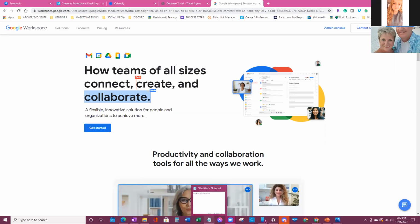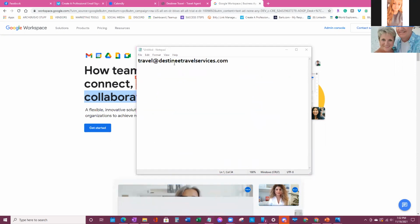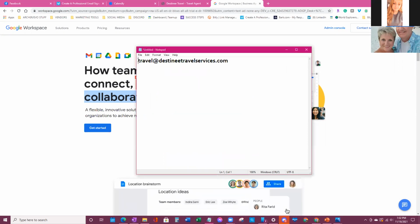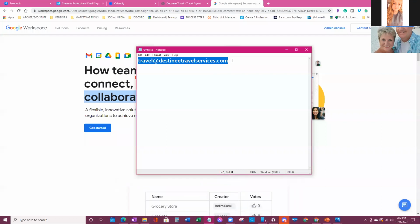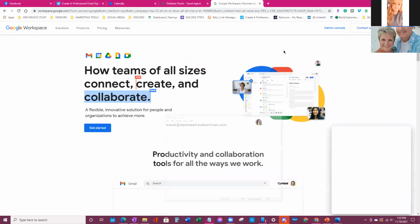What I mean by that is where you get to create your own domain for your email. So for example, yes, I go through Gmail, but I made my own email. My email address is travel@destiniestravelservices.com. Okay, so that is my email address. If you are interested in making that, it's super easy. It's $12 a month, I believe.